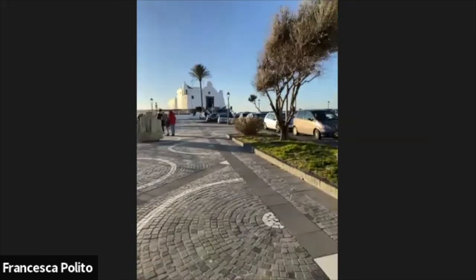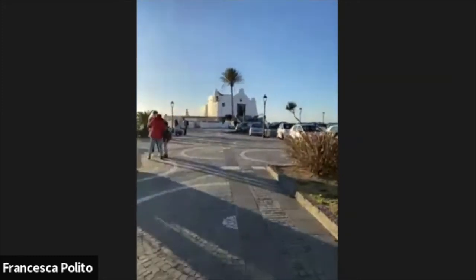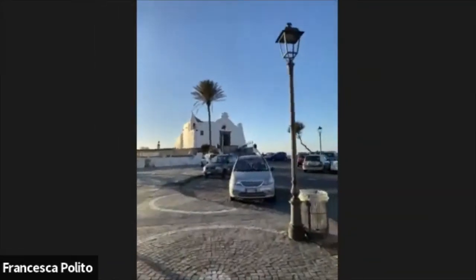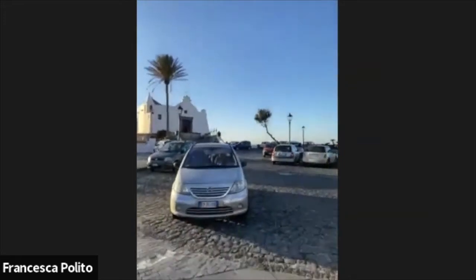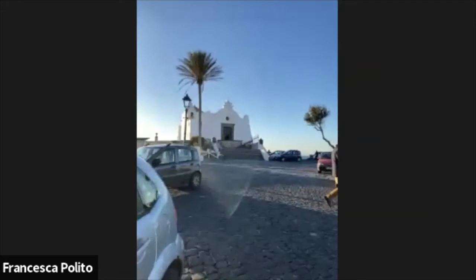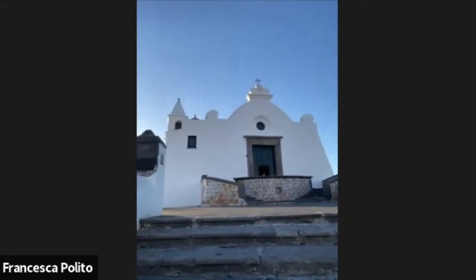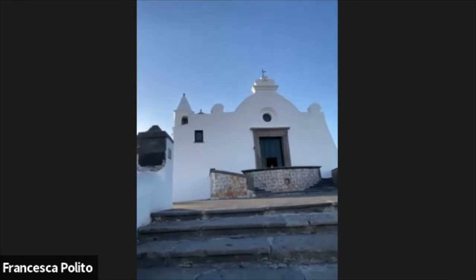And I wanted to show you, this was our last stop, the rescue church. So this is the rescue church behind, on a little promontory, so it's surrounded by the sea. I'm going to show you. It is very, very different compared to the other churches, I mean, in Italy in general.